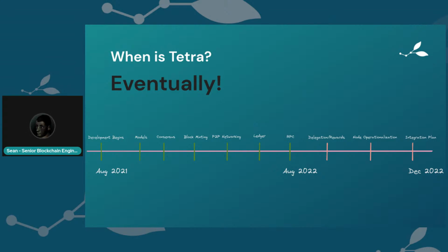It's been a whole lot of fun defining the isomorphisms between the types that we defined at the beginning in models and the types defined in our RPCs. So that's what I'm currently doing. That means the rest of the stuff here, so delegation and rewards, node operationalization, and then the integration plan, how do we go from Dion to Tetra for the public network? Those are among the things that we still need to complete, and we hope to accomplish those by the end of the year. Okay, so that's our timeline.